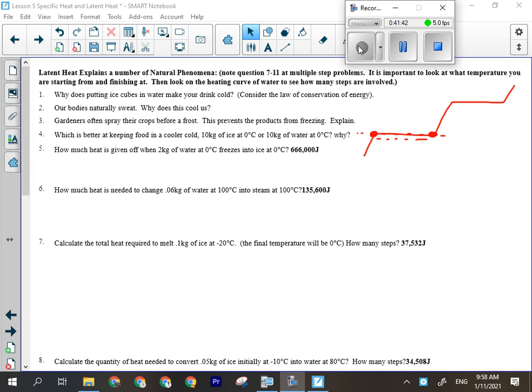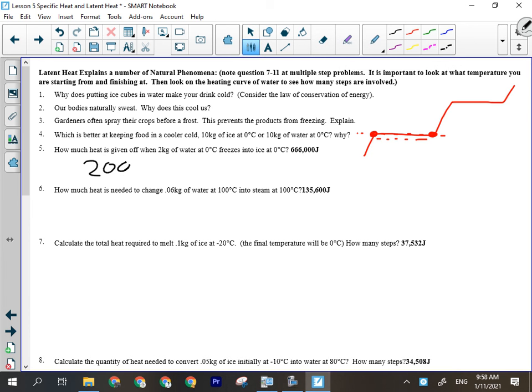And let's say five. How much heat is given off when 2 kilograms of water freezes? Well, how many grams is that? 2,000 grams. It's given away. And we're freezing into ice at 0 degrees. Well, that means going from here to here. That's only one step. So all I have to do is go 2,000 times 333, which is how I get that number.